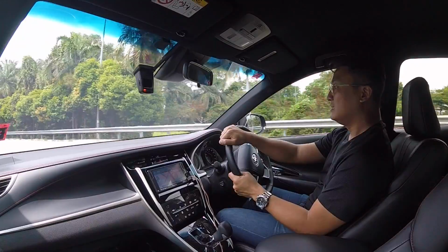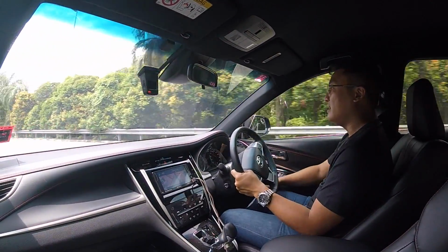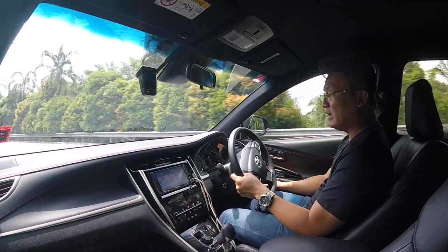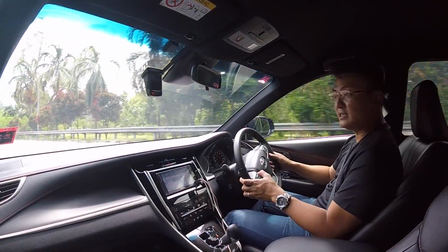Yeah, it's like 150, 160, but maybe everyone's going this speed also lah. Malaysian, typical. So I like the fact that this one, the throttle, I just need to press a little bit and the car will pull. It is effortless in that way.